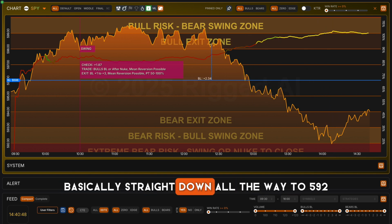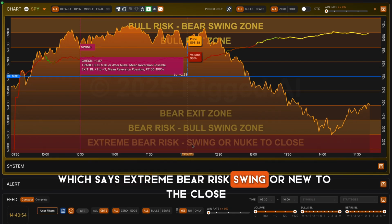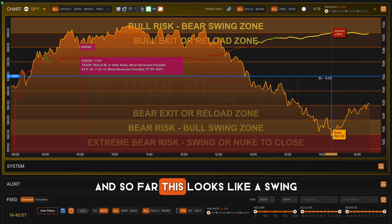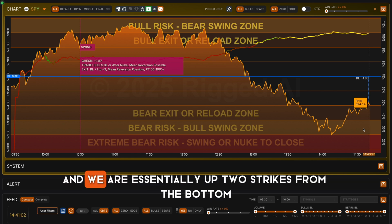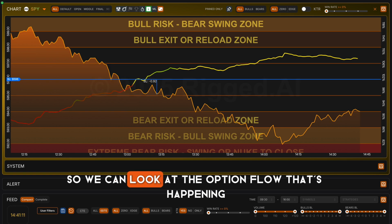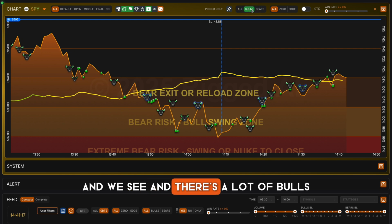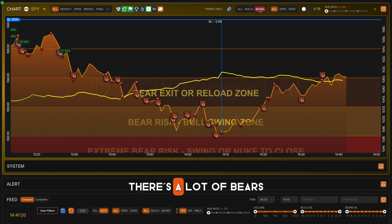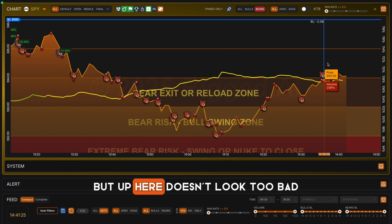Basically straight down all the way to 592, which says extreme bear risk, swing or nuke to the close. And so far, this looks like a swing. So now it is 1439, and we are essentially up 2 strikes from the bottom, right, down 2 from the blue line. So we can look at the option flow that's happening, and we see, man, there's a lot of bulls, there's a lot of bears. We're not really interested in bears all the way down here, but up here doesn't look too bad.